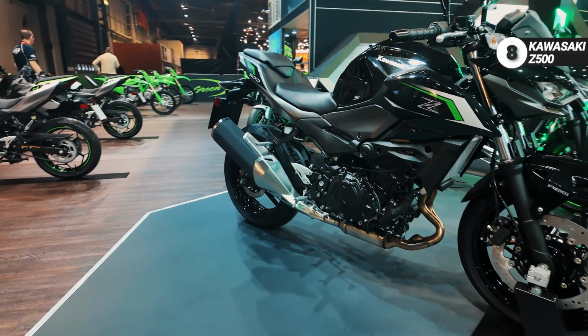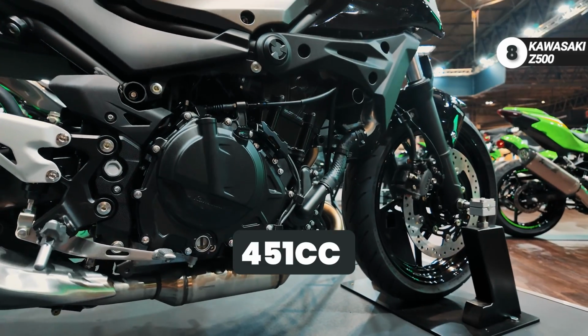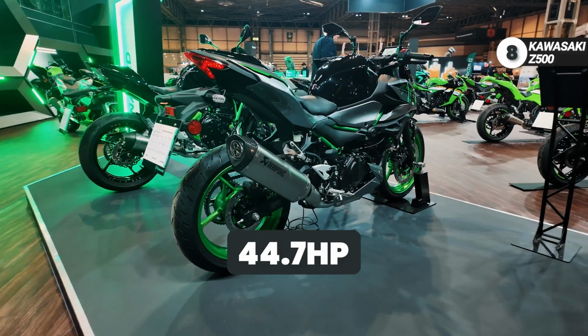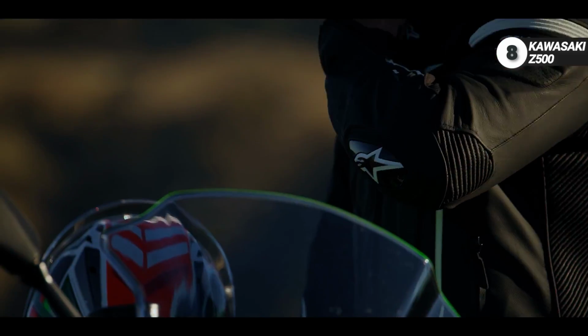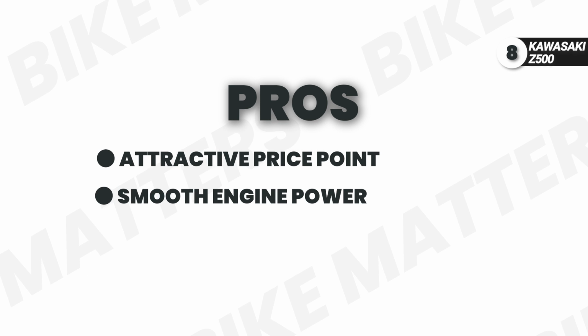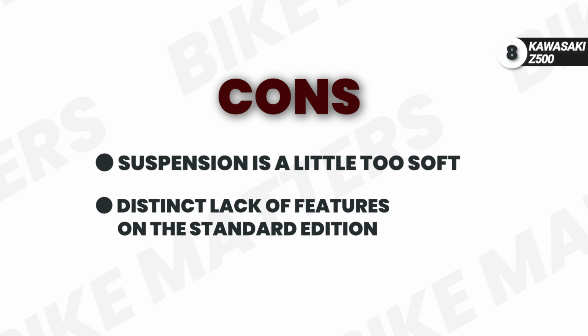Onto the engine, and you will find a new and improved Euro 5 Plus liquid-cooled parallel engine that has been increased to 451cc while still adhering to A2 licence restrictions. The overall power output has remained the same as the previous model, still sitting at 44.7 horsepower, but the maximum torque has been increased to 42 Nm. For 2025, the Z500 will come in both a standard and SE edition that adds a full-colour TFT dash with Bluetooth connectivity, as well as a unique SE livery, all starting at £5,699. Onto the pros, and it sits at an attractive price point. It also has smooth engine power. Onto cons, and the suspension is a little soft, and there's also a distinct lack of features on the standard edition.